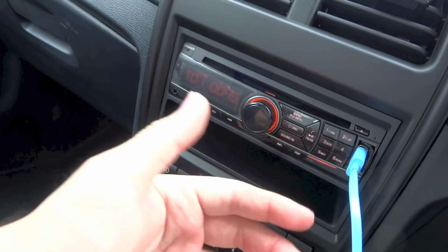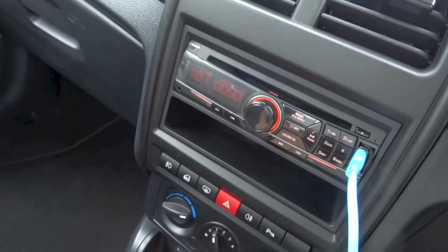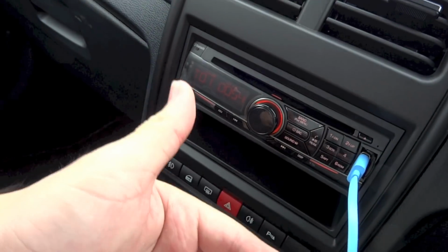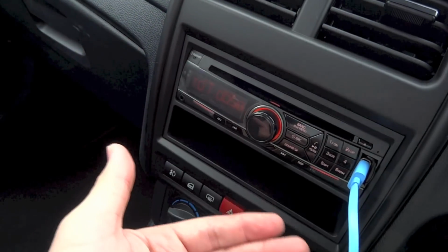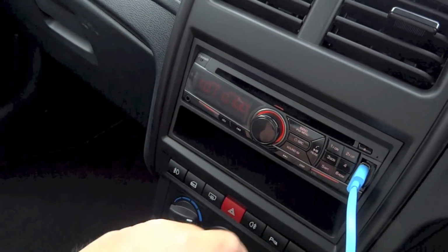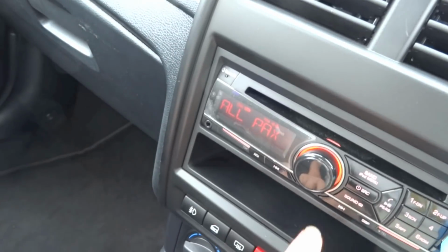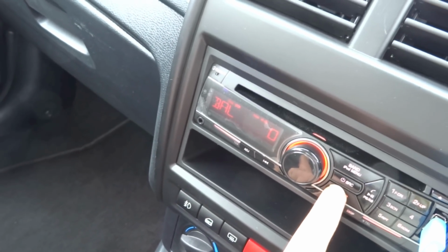You hit this button to bring up your FM AM menus, or you can also select iPod. The power button also acts as your different media selection button, so you do have your FM AM, CD, auxiliary, USB, Bluetooth audio streaming and iPod connectivity. Hit the sound button and we can bring up your sound system settings with your bass, mid, treble, balance and fader.